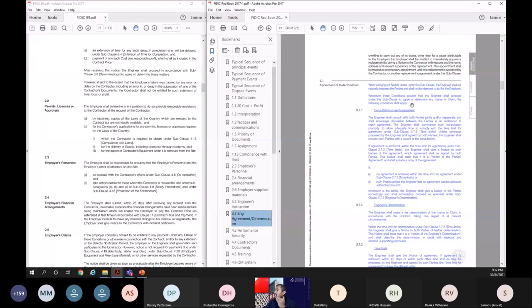Whenever these conditions provide that the engineer shall proceed under the subclause to agree or determine any matter or claim, the following procedure shall apply. Right. The first thing is, he tries to consult both parties to reach an agreement. Okay, so that is the first step. And in doing so, there is a time limit. Time limit is 42 days usually.